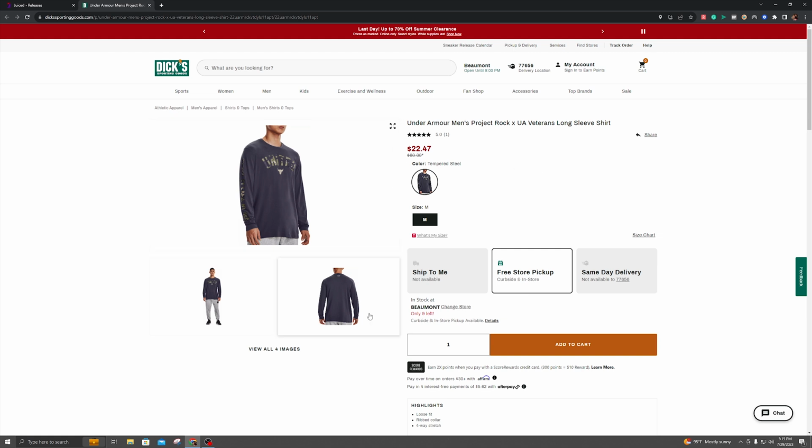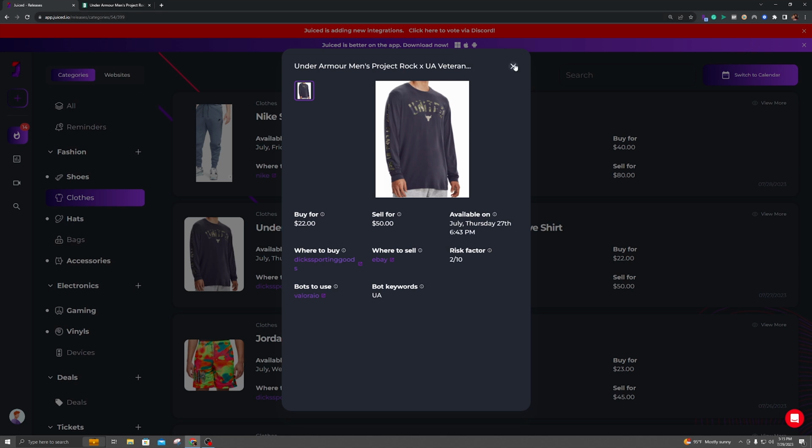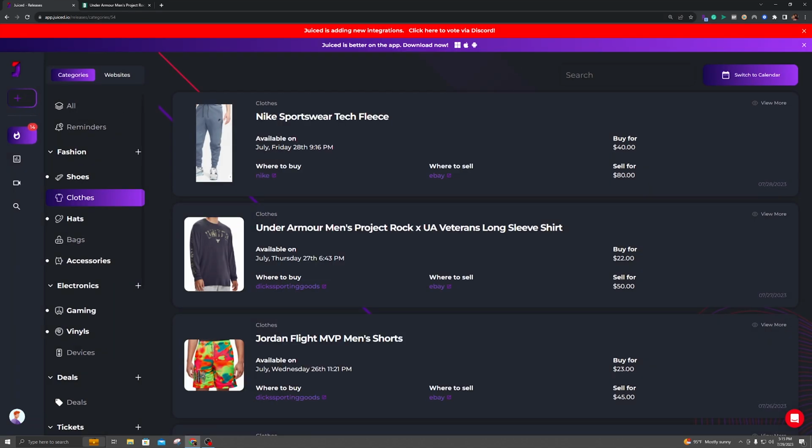So all we would have to do, obviously, is go through the process of buying this. I don't think I have to show you guys how to purchase the product. I think you know how to do that. But you would go through, purchase this product, and then after you purchase it, after you get it in, things like that, then you would want to list it. But luckily for you guys, you can do that right here on the Juiced app. Okay, so let's go through that process.